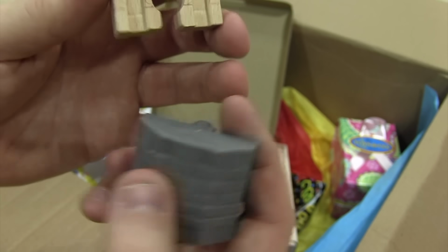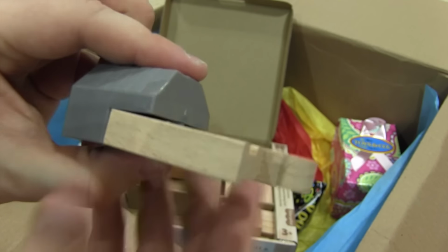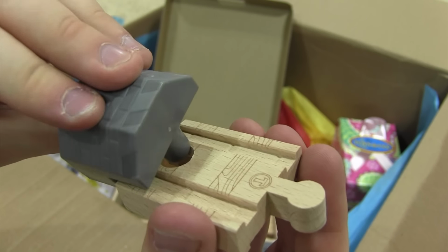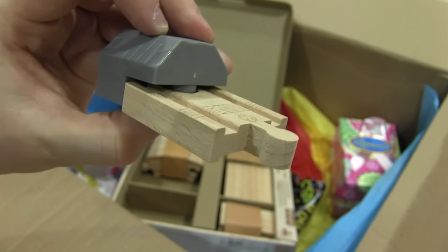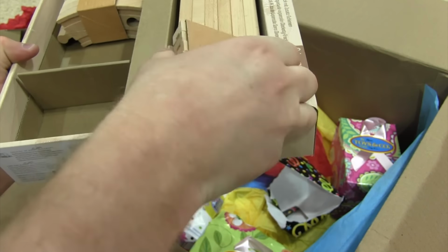But then, for example, maybe this will be a better way to see how these buffers work. They just sit right there. It's almost like a little house or a little monster coming in and clinging onto the track. So there you go. There it is. Let's see what other items we have here.